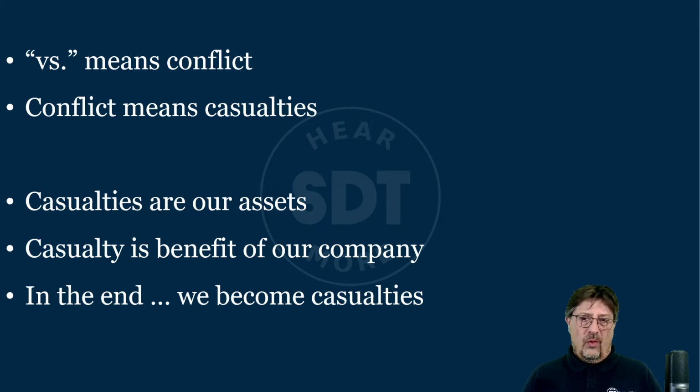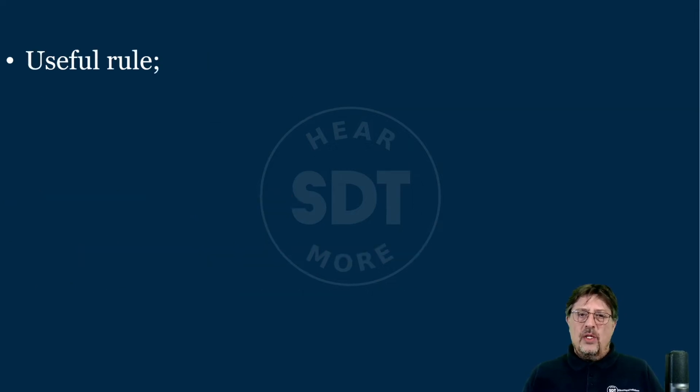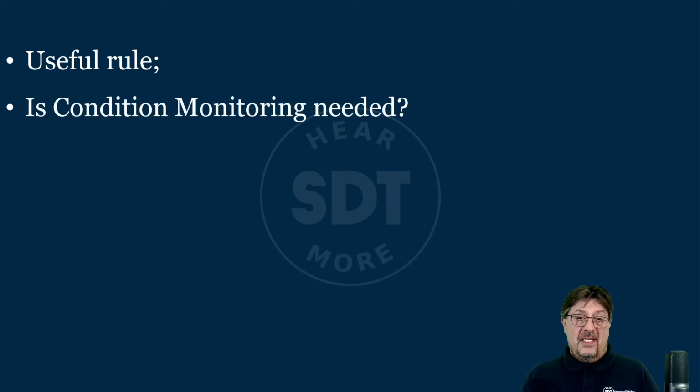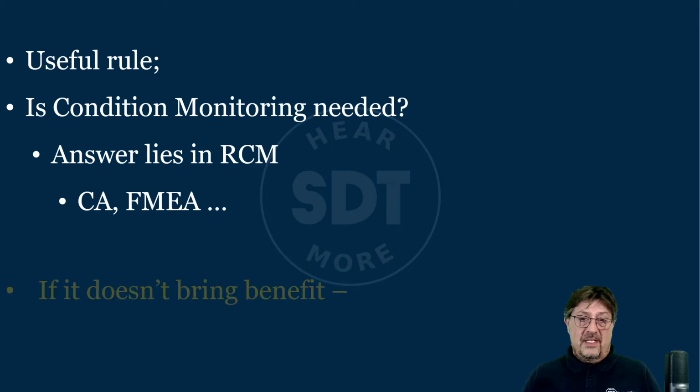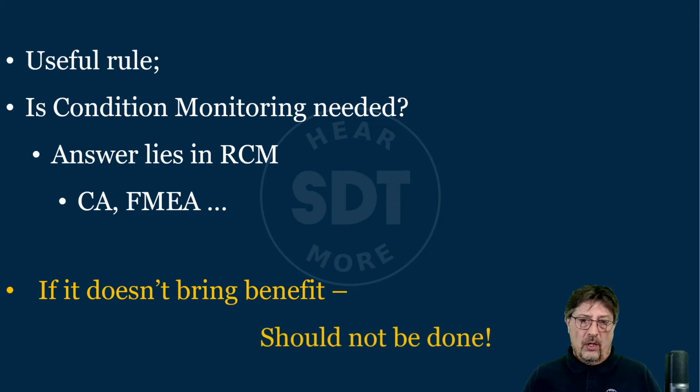So we need to look at it quite simply. Several useful rules that can be applied to create "and" instead of versus. The first is a very basic and simple question: is condition monitoring needed at all? Now, the answer lies in RCM, definitely. We need to go for RCM and understand, do we need to do condition monitoring on this asset or not? Criticality analysis, failure mode effect analysis, all these issues, I will not dwell too much on that because there's not enough time. But the fundament, the essence is, if it doesn't bring any benefit, it shouldn't be done at all.